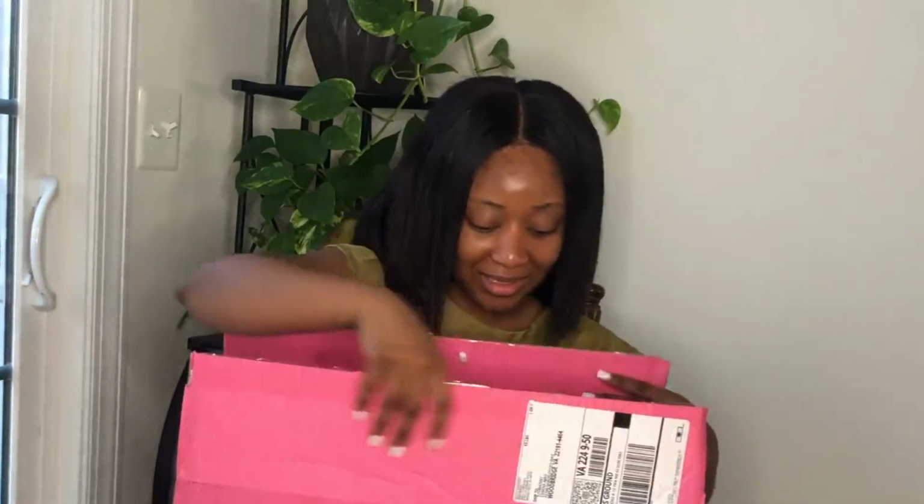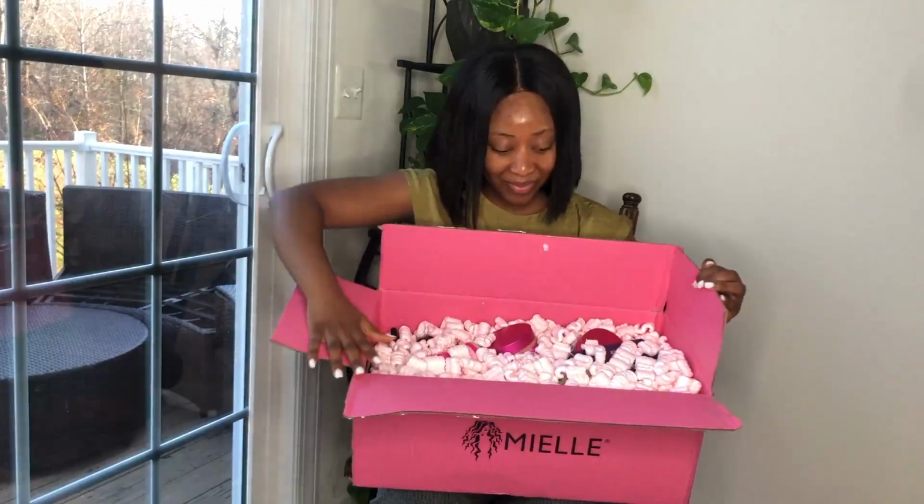I just love cutting the box open. It is the best feeling ever. Oh my gosh, it smells so good. It smells amazing. This is so cute. I don't know if you guys can see what it looks like inside the box, but this is super cute.